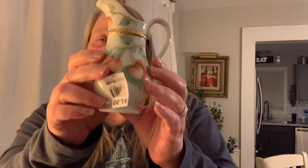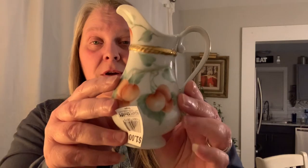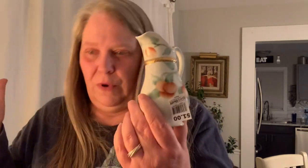Next up is this little, it's not marked, but I think it was so cheap. I want to say it was a dollar. So, yep, it was a dollar. I haven't priced it. I kind of like this. It's very springy. If you put some flowers in it, like right now, and just set it out somewhere, it'd look pretty cute. But I think you'll probably find this one for sale because I got a million of them.